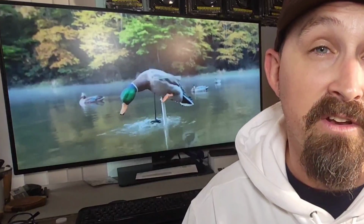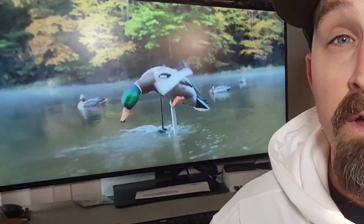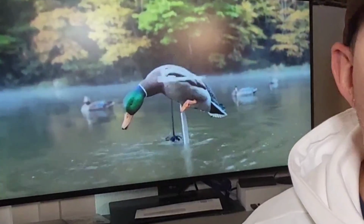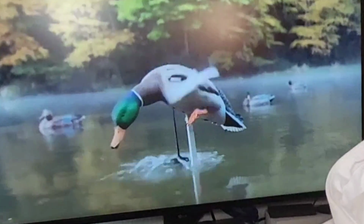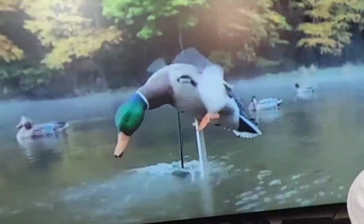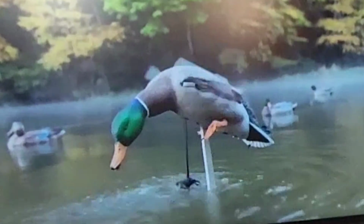You're going to want water sound in your spread, whether you make it yourself, splash in your hand, pull on a jerk cord, whatever you want to do, or you use the Animator. But do not discount the power of water sound for waterfowl, or you're going to miss the bus.